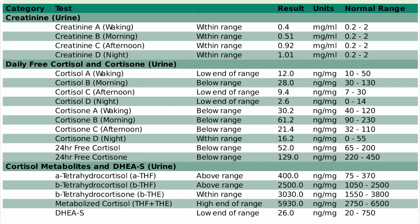So remember, you took this in the morning, you took it in the evening, so you're gonna see what those ranges look like because cortisol is going to be at different ranges at different times of the day. So this gives you a nice explanation as to where your levels are at those parts of the day and if they match up with where they should be.